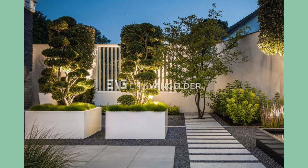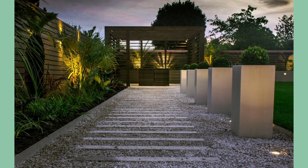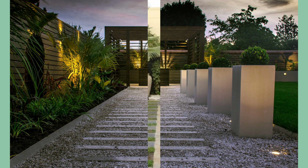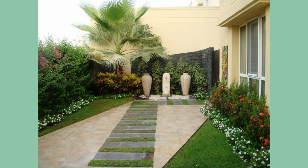54. Peaceful sand, lawn, and stone garden. The Zen-style garden transitions from a packed sand path to a circular grass lawn surrounded by boulders, hardy bushes, and trees.